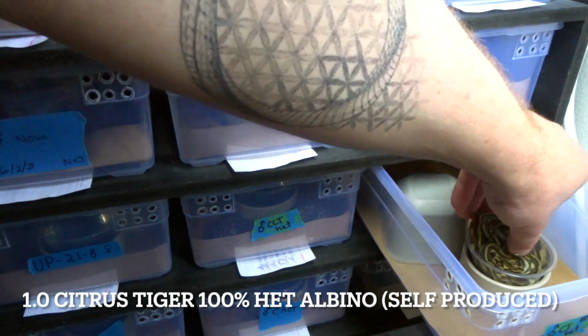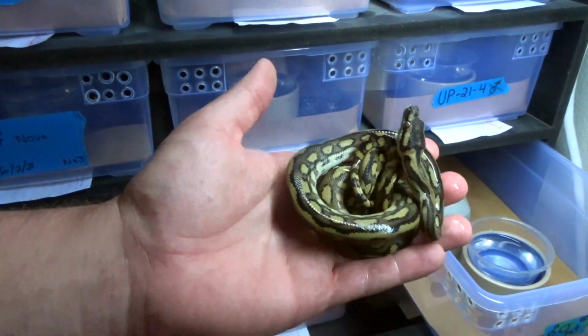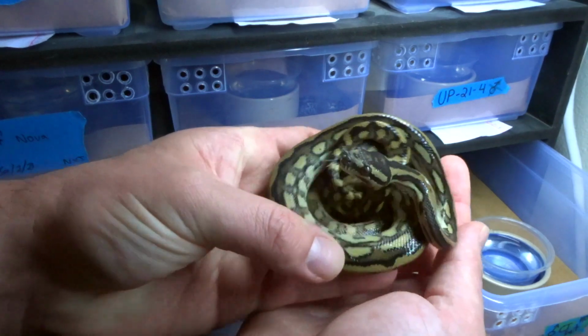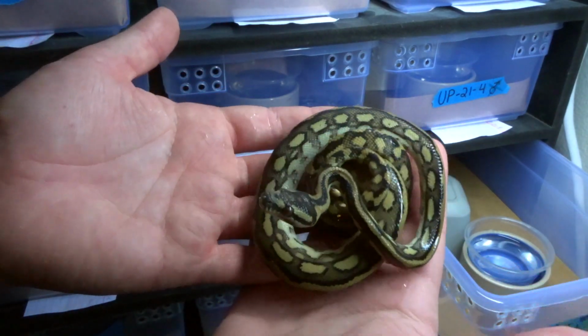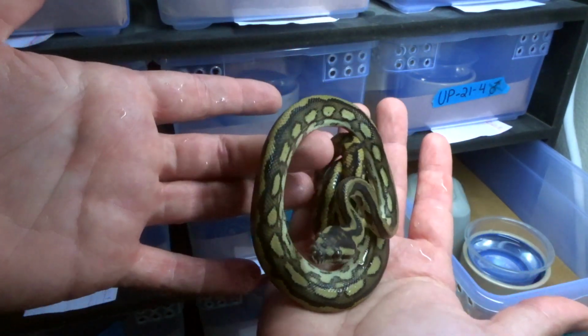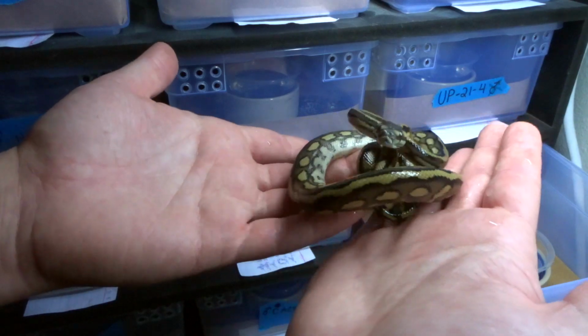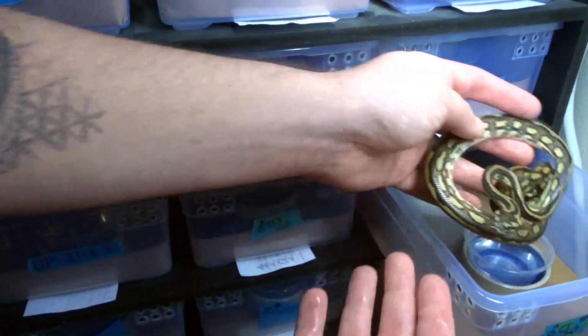Alright, next is another citrus tiger. This is a male het that I kept simply because he's got that quintessential citrus tiger color to him. The nice gray wash background, beautiful stripe, clean portholes. It's exactly what defines a citrus tiger, so figured why not keep him.